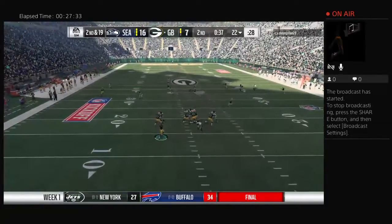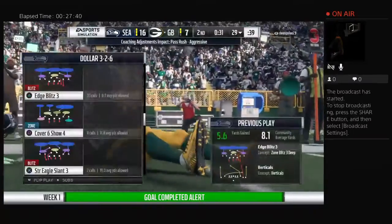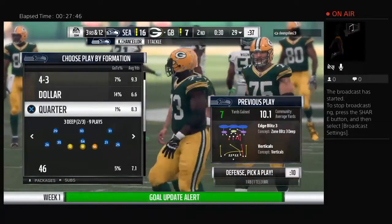Rodgers to throw on second down. And Nelson's got it here right side. A big hit. Knocked down sideways at the 29. The reception good for 7. It's third down.